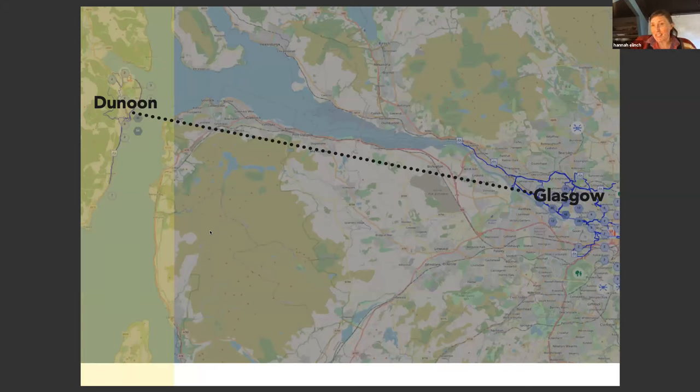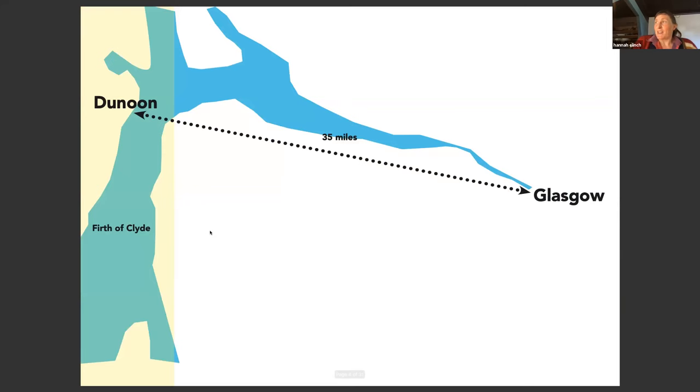So Glasgow, obviously a big city on the west coast of Scotland, and then Dunoon, a small rural town. They're separated by a river, and the River Clyde comes into the conversation later, because that's really key, I suppose, from a heritage perspective. The river is why Dunoon is here, and also why Glasgow as a town, as a city, developed as well.